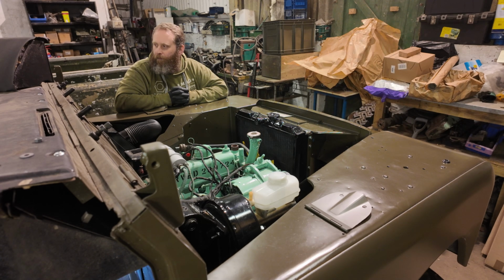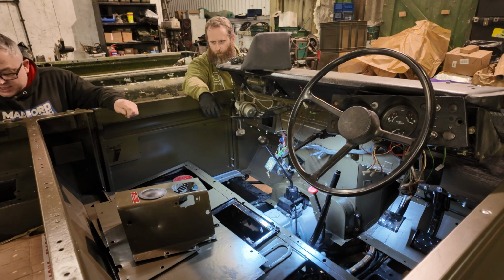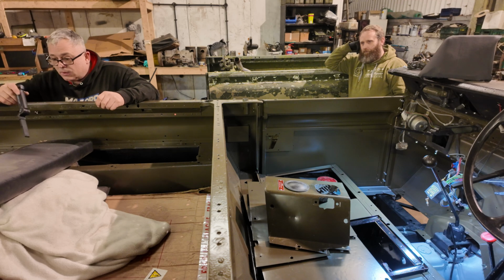So in the electrical section, the dash and clocks need to go back together. I'll do the clocks for you. So roll bar and the mounts, all that's got to go in. Radio table in the back. What are you going to do about seating in the back, Dave? So I've got 2 benches.